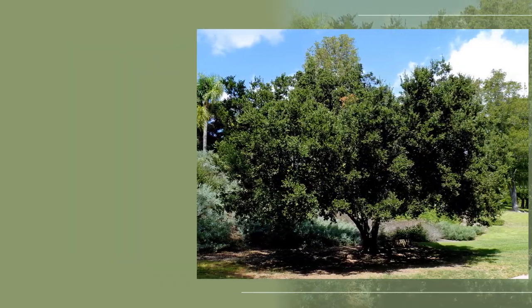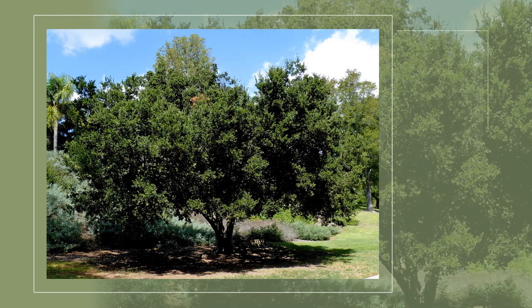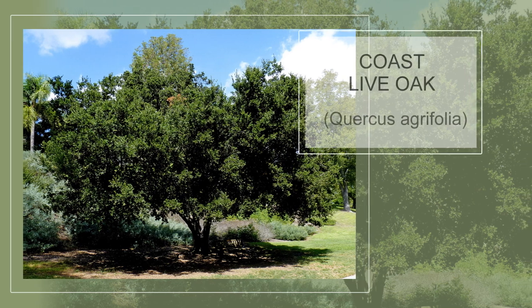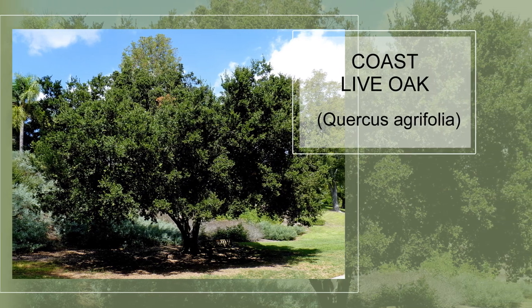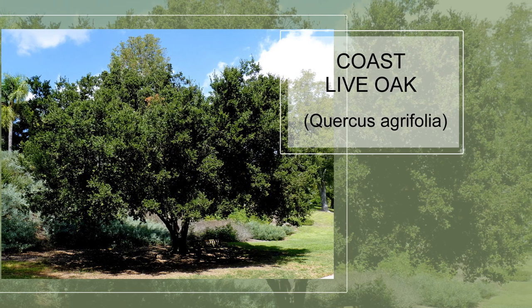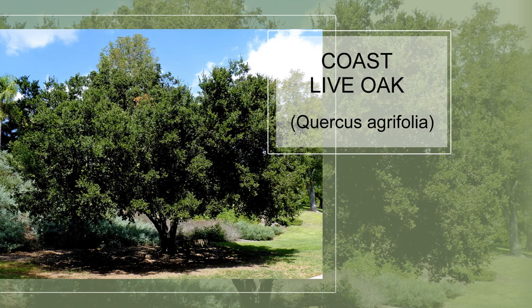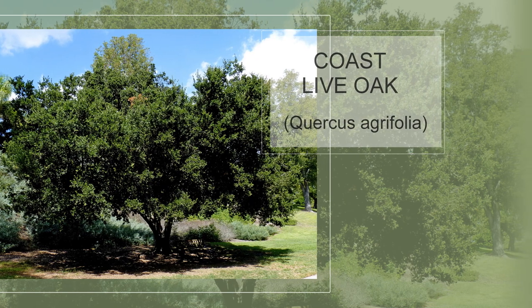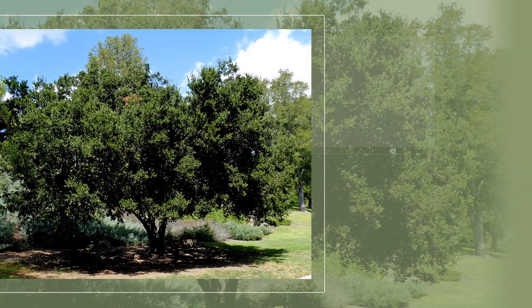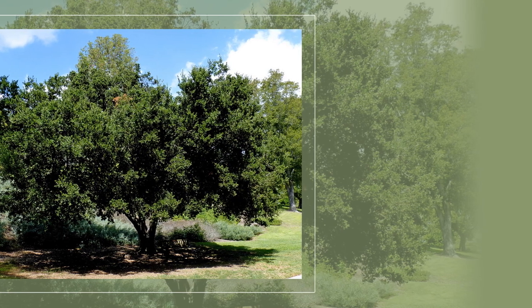Looking ahead on your left is a coast live oak. It's native to California and an evergreen oak that can live more than 150 years. It attracts birds, squirrels, and deer. The oak moth caterpillar subsists entirely on living and falling leaves of this oak, whereas acorns were a dietary staple for Native American cultures throughout Southern California.